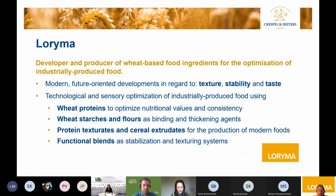We make this in Lurima. There we have all the knowledge of the protein of the products, our own products. So we have the wheat proteins, the wheat starches, and the wheat flours, also the texturized proteins. And from these three base products, we make functional blends for the end consumer.